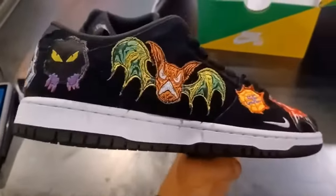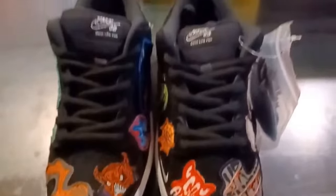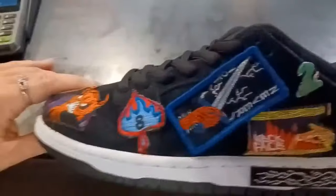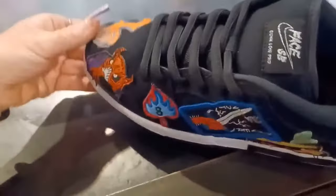Oh, Influence. He took all of his patches off, and he's about to rearrange them. Influence SB. Wow. I know. Yeah, I thought it was so dope. That's crazy. Yeah, he does some custom work. It's pretty cool. And he came with three extra patches, too. I think he unstitched them all, and it's just a black shoe underneath.